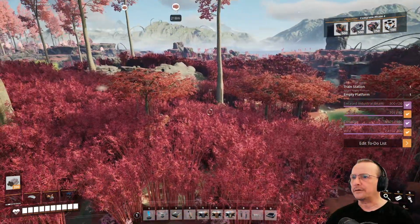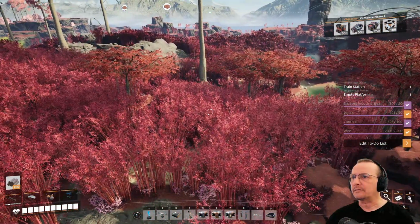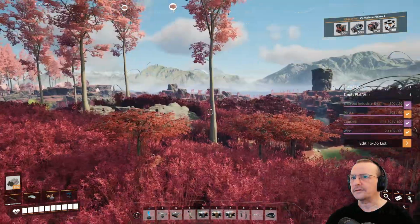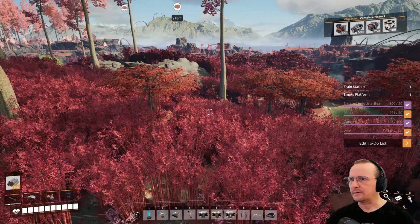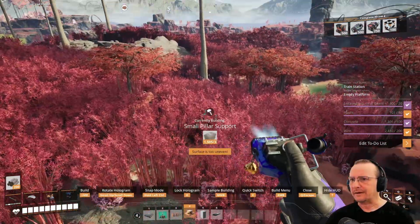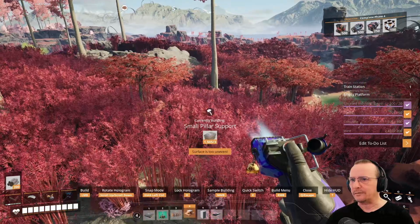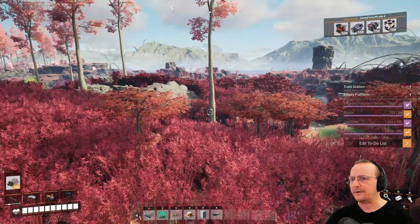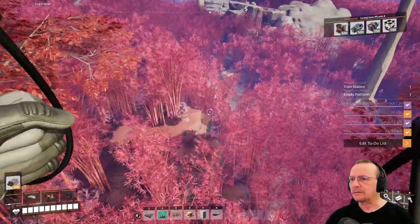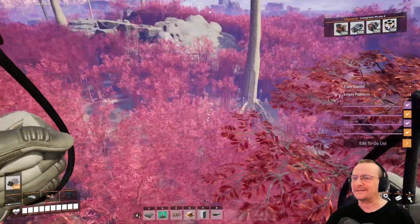So we'll put an elevated, right about where this tree is, maybe a little bit to the left of it. Fortunately, I can't actually see what I'm doing with all this bamboo in the way, so I'm just going to have to go down there. But I know where I'm going now, so it just depends on if I get attacked in this mess.